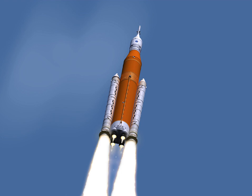Secondary payloads. 13 low-cost CubeSat missions were competitively selected as secondary payloads on the M1 test flight. They will reside within the second stage on the launch vehicle from which they will be deployed.